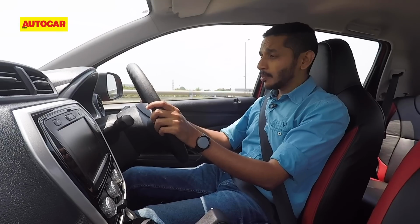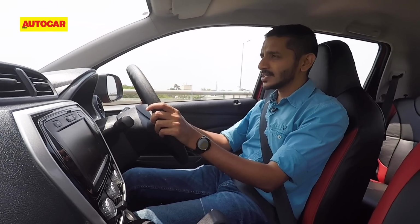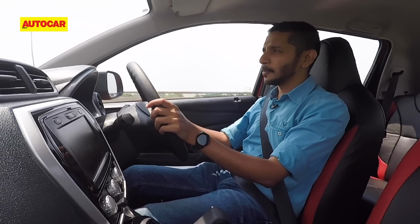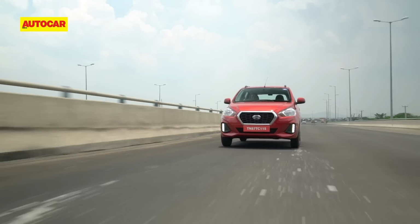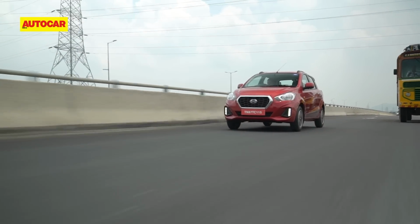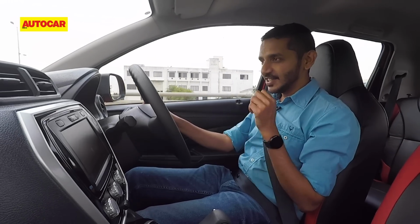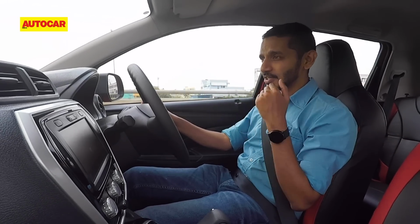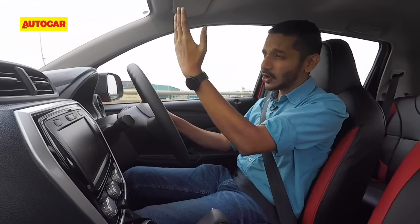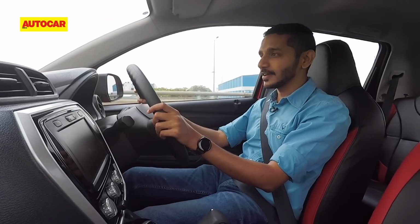For instance, I am now cruising at about 65 kilometers an hour and my foot is light on the throttle and I'm doing about 2000 RPM. But I want to get past this truck over here, so even that wasn't a flat out acceleration, just a part throttle acceleration, but it was enough to create that rubber band effect, send the revs soaring really high up and wait for the engine to catch up with the acceleration.